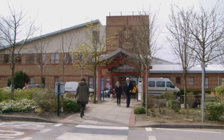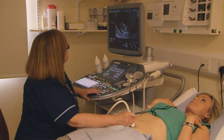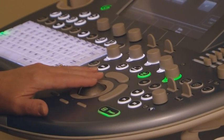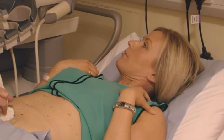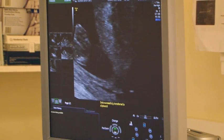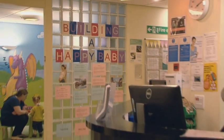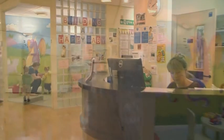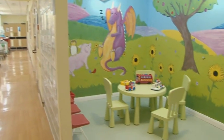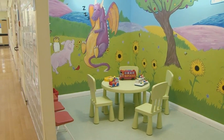At Ormskirk Antenatal Clinic we have ultrasound scans each weekday from 9 to 5. If you're having consultant-led care, there are clinics held throughout the week. We also have a number of specialist clinics that you can find more information about on our webpage. The antenatal clinic is a family-friendly area where you're welcome to feed your baby, and we also have a children's play area. From both hospitals, we have close links with your community midwife in whichever area you live.